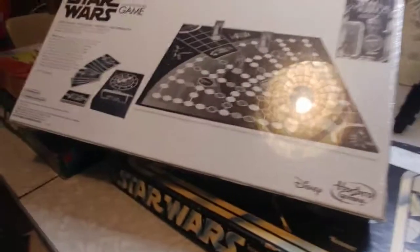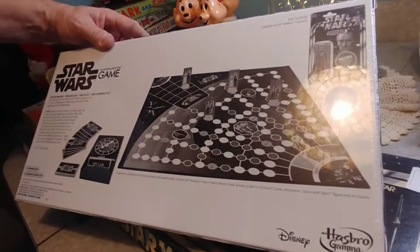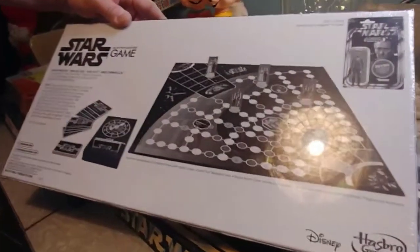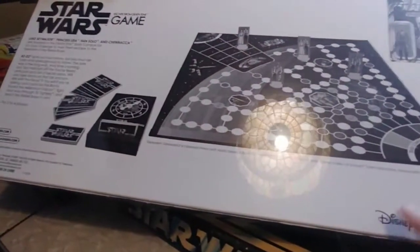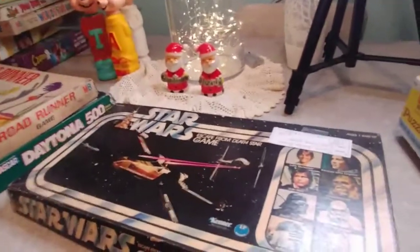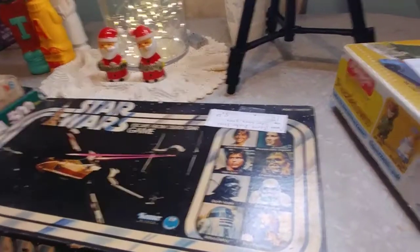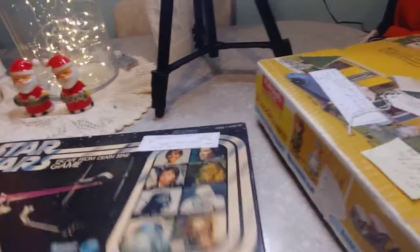Grand Moff Tarkin, Peter Cushing. So they gave you a figure. And now this one is the one I got for Christmas. You must have made a lot of his character. So, this is what we had gotten. This is what Todd got me for Christmas. So it's kind of funny. I don't know if I want to open this one now because, weird enough, I bid on this before Christmas, so I didn't know I was getting this. This was a surprise. But this is the same game, but this is the original game.